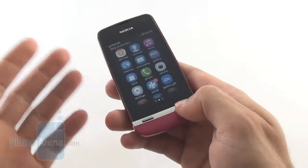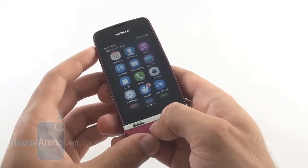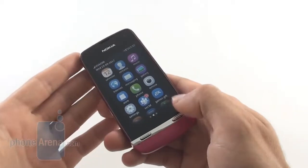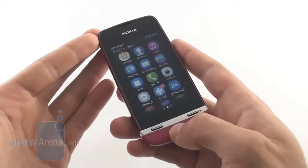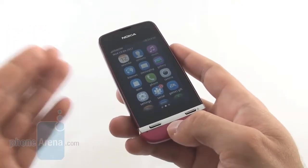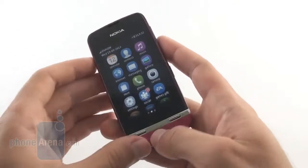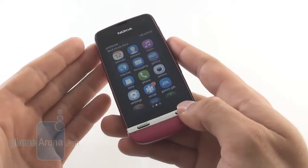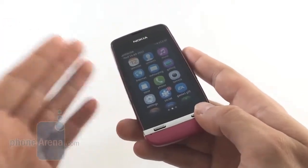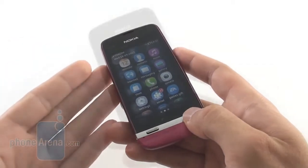This device right here is first and foremost a phone, so the calling quality is really of paramount importance. And we're happy to report that Nokia did a pretty good job with both the earpiece and the mic here. Our callers reported hearing us loud and clear, and the same goes for our end of the line. The only thing we could slightly complain about is that the earpiece is a bit too quiet. Not really an issue, but just our preference would be for a louder earpiece.